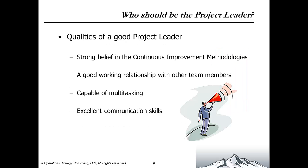So who should the project leader be? Well, you're going to want to pick somebody that has some of these qualities. Again, you want somebody who's going to believe in the continuous improvement methodology. You want somebody who has a good working relationship with other team members. If you have someone who can't work in a team, they're not going to make a good project leader.